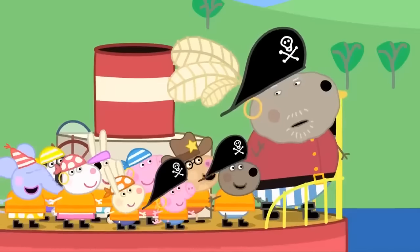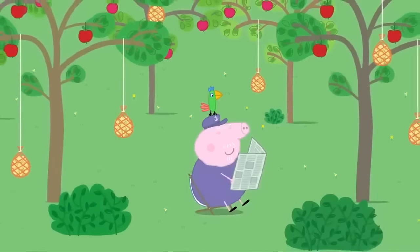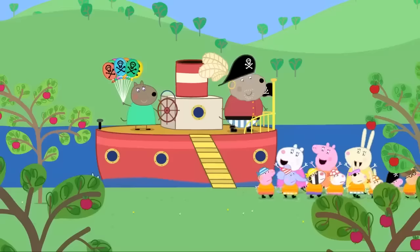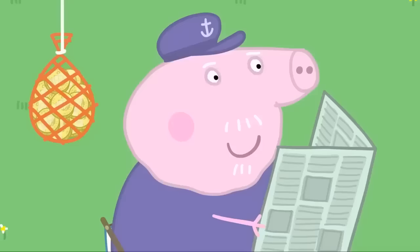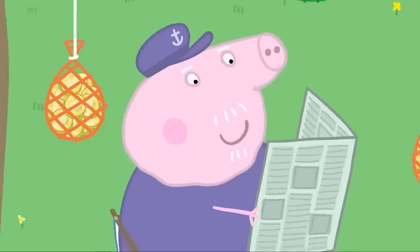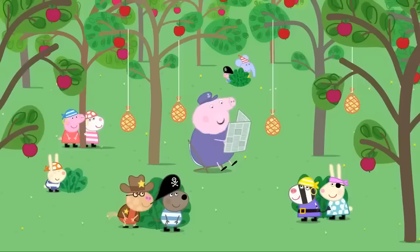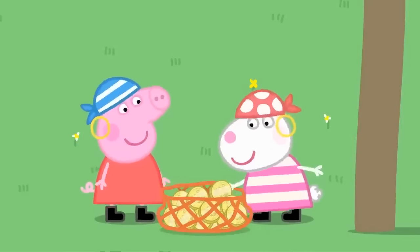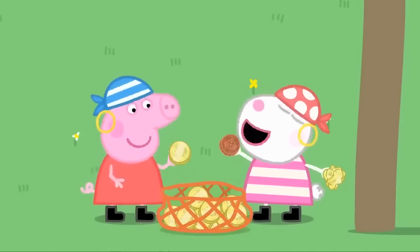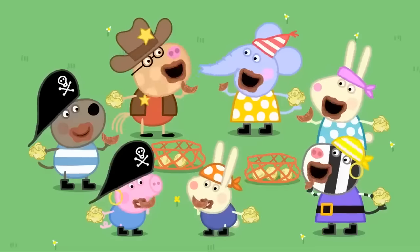The game is to get that treasure without being caught. Hooray for the pirates! Shush, Mummy! I hope there are no pirates around here trying to take my lovely treasure. Peppa and her friends have got the coins without being caught. It's chocolate coins! Everybody loves chocolate coins. Yum, yum, yum!